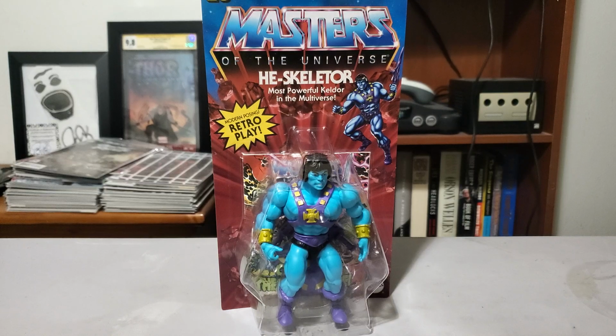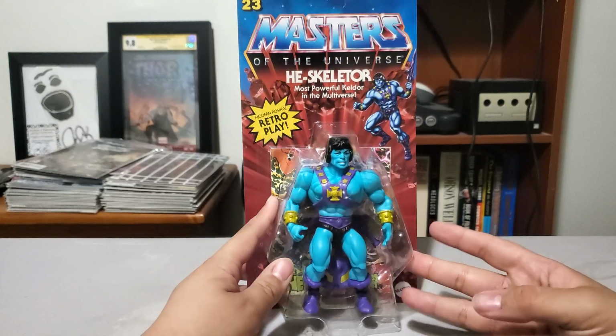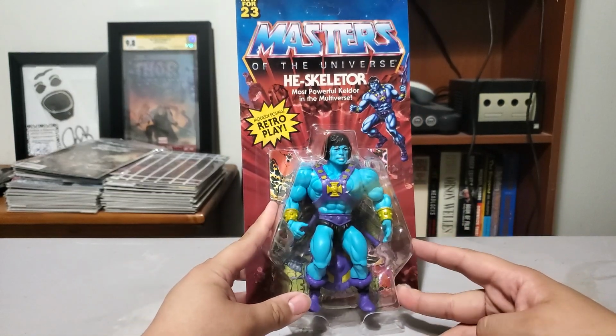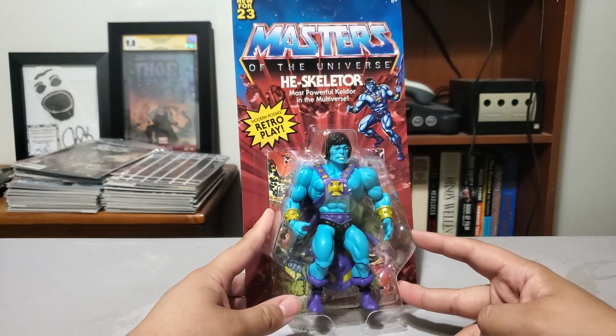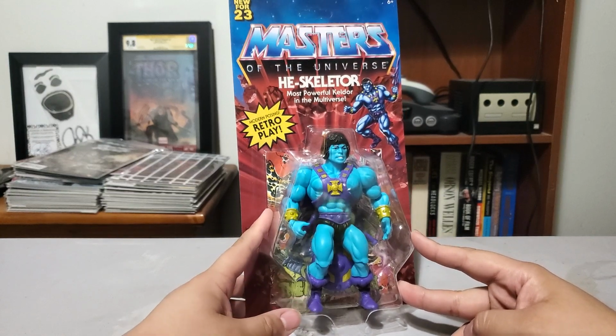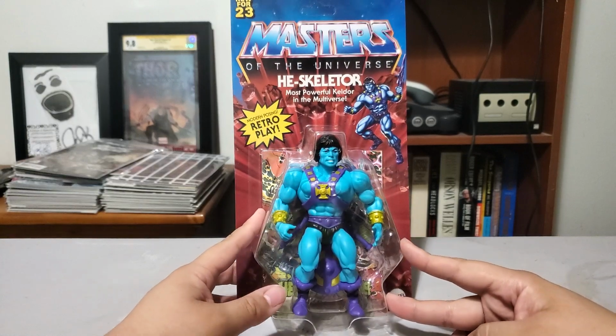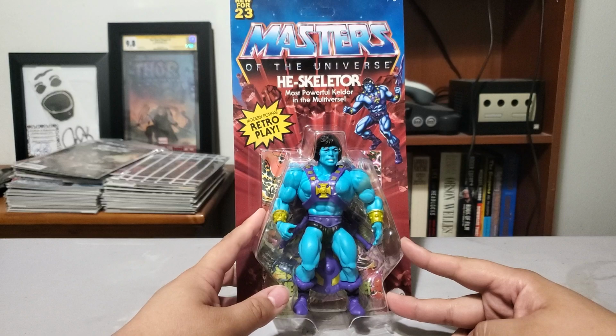The most powerful Keldor in the multiverse. And if you don't know how the little mini story of Masters of the Universe Origins has been going down, we're now entering our multiversal arc of the story, I guess you could say. And we have He-Skeletor in an alternate world where He-Man is the villain, with anti-Eternia He-Man. And Keldor did not become Skeletor, he became He-Man, basically. He's Skeletor. So yeah, he's a blue and purple and gold He-Man.